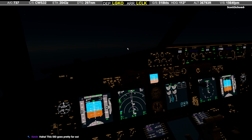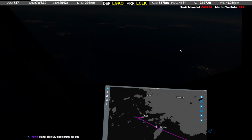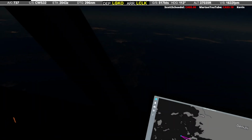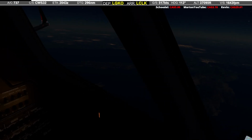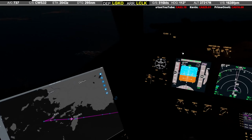All right, so we're 1,000 to go. We'll get ourselves settled into the cruise, and then we'll go back into the cabin and say hi to our passengers for tonight. 20 passengers in the back. It's not a lot for a big airplane like this, but when you see how they're flying in the back, oh, do they got it good back there tonight.